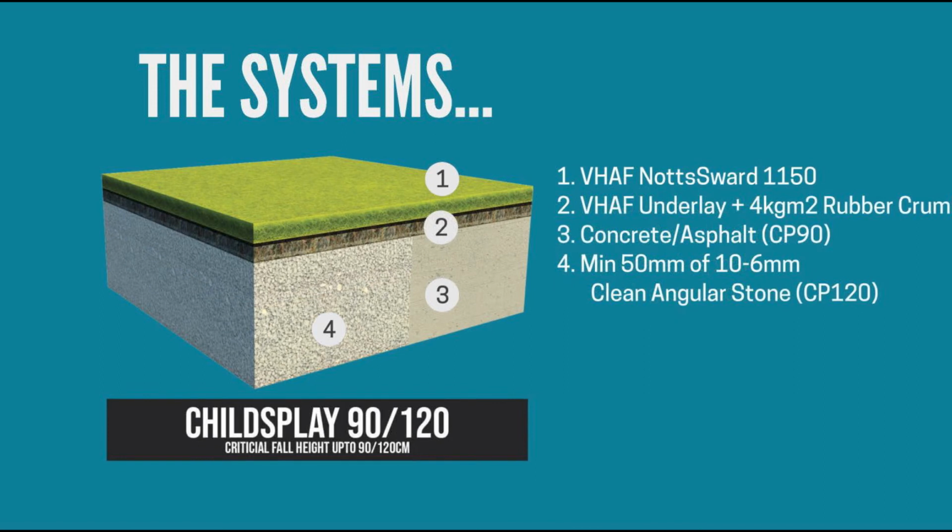Our next system is for playgrounds that require shock absorbency up to 1.2 metres or 120 centimetres. As you can see, all the playground system names are tied to the critical fall height that they achieve. So ChildsPlay 90 or 120 provides a different fall height, 90 centimetres or 120 centimetres, depending on whether it's laid onto a stone base or a concrete or a tarmac base.